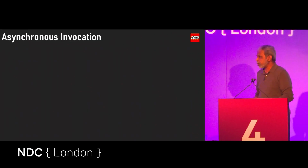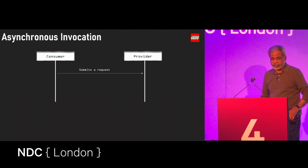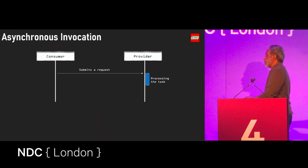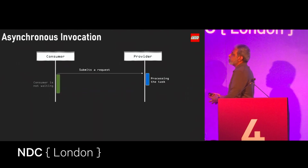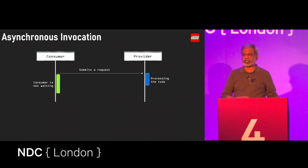So this is quite popular, especially with the event-driven architecture, right? So the pattern is kind of similar. The only difference is that the service provider carries on processing the task, but the consumer is not waiting. So the client is not waiting. The client is carrying on with its own task.